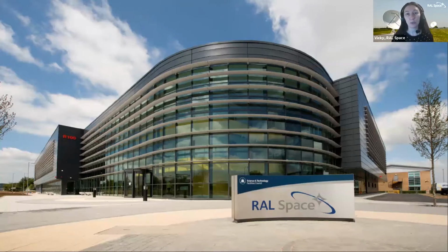Okay, so I think I am now going to share a little bit more about RalSpace and show you what we do. This is the front of one of our buildings. As I mentioned, we are the UK's National Space Laboratory, and we help to build and test spacecraft. So we are based just south of Oxford in England, but we also work with teams in Daresbury in Cheshire in the northwest of England, and also the Royal Observatory Edinburgh in Scotland as well. And we often work on big space missions with ESA, the European Space Agency, and NASA in America as well, who you might have heard of.